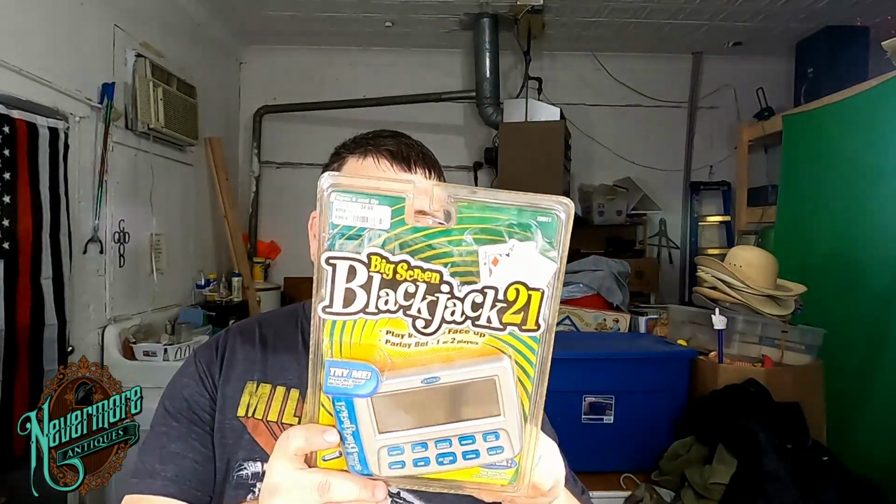Here is a big screen blackjack. This came from Kohl's. I don't know if it works still. It says that it needs battery. It is from Radica, and it was made in 2002. So if there was a battery in here, I would definitely open it up to check the compartment to make sure that it's still good. And I would sell it to the customer as new, open package, so that I could check it. I'm not sure what it would sell for. It's Big Screen Blackjack 21. The item number is 73011. If you want to look that up and let me know down below, that would be absolutely fantastic. Do not feel like you have to do that, but if you want to, I would greatly appreciate that.